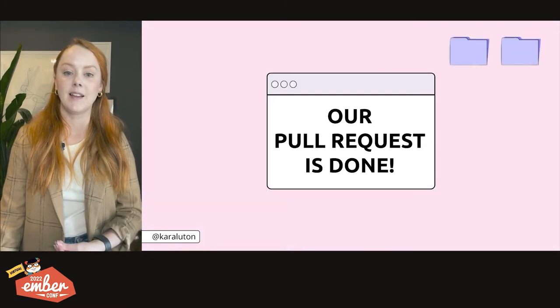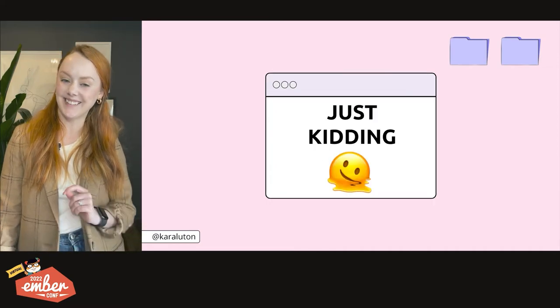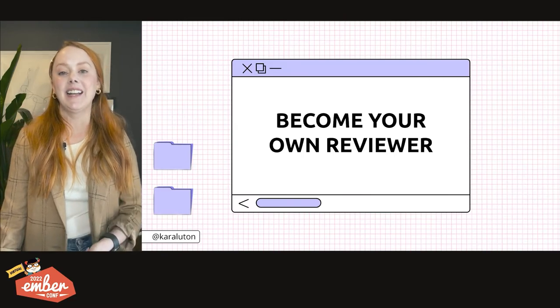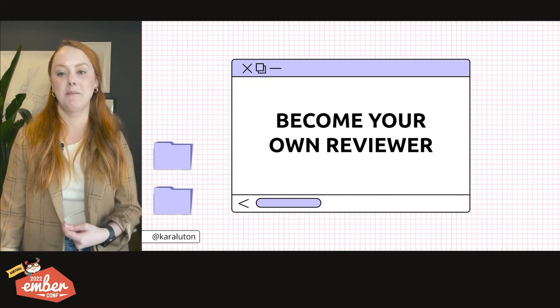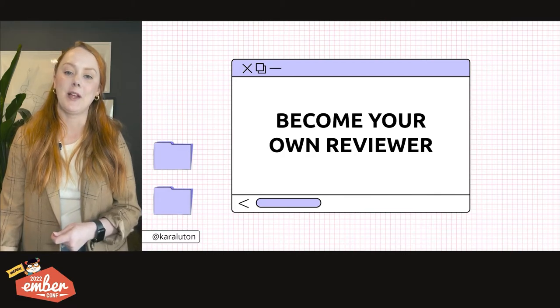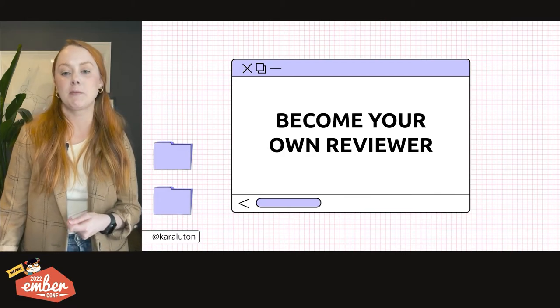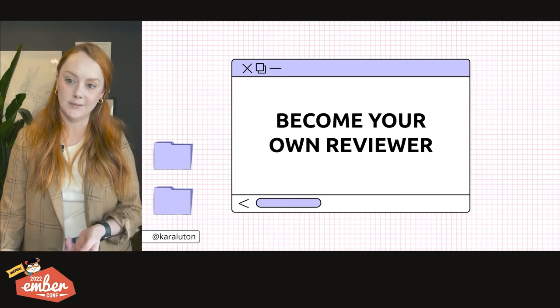Our PR is officially done now, right? Not exactly. Before adding any reviewers to my pull request, I become my own reviewer. I look through each of my commits to make sure they're linear and self-explanatory, and take a look through my code as well. During this process, I often catch simple mistakes, like a leftover console log.